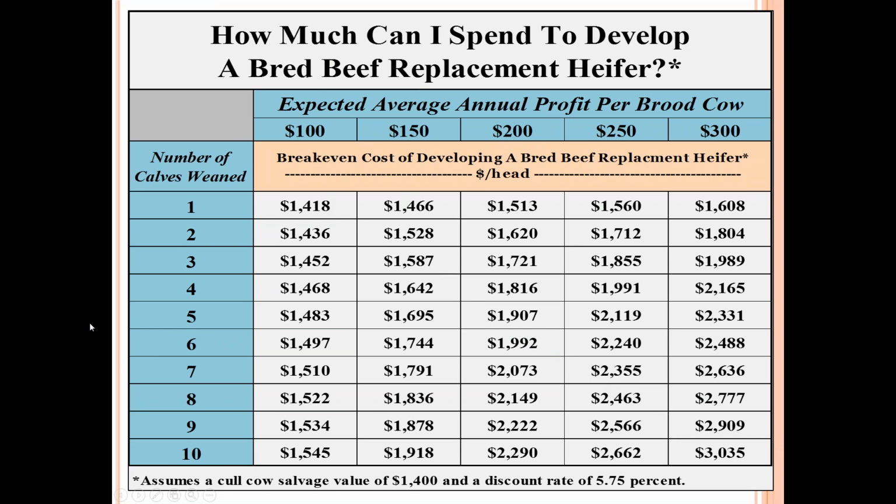So looking at our chart that we've developed, if she stays in your cow herd for 10 years, and let's just say on average you had a profit of $100 per brood cow, she stays in your herd for 10 years, you could spend $1,545 to develop or buy your bred replacement heifer. So obviously, given the market today, we'd have to do a little bit better than that.